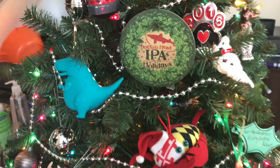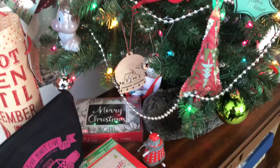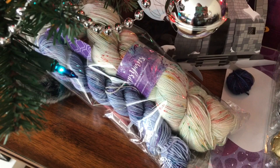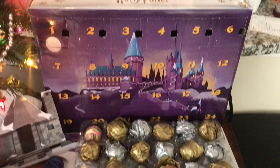one puppy, got some Christmas cards ready to set up, handmade from the Lifting Knitter podcast. I had it on my tree the whole time last year and it's back again. My first skein of Christmas, which is Lofty Loops Yarns. And my homemade advent calendar and my advent calendar from Funko.